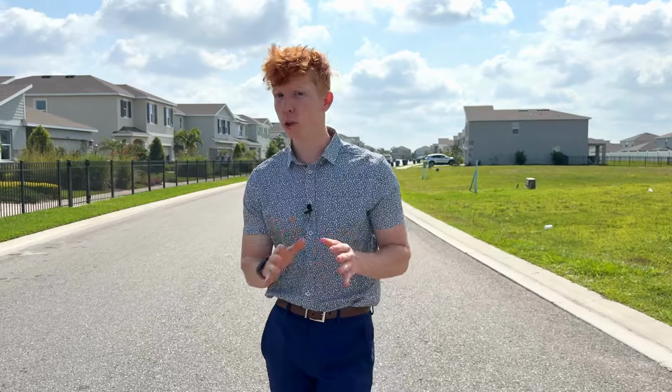So there's actually going to be 2 Lakewood Ranch communities that are going to offer new construction homes at or under $500,000. The first is Star Farms.